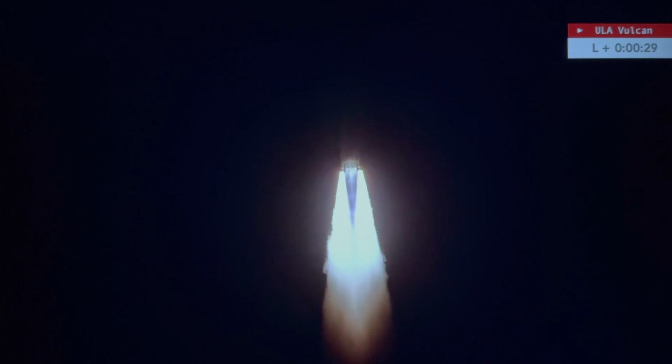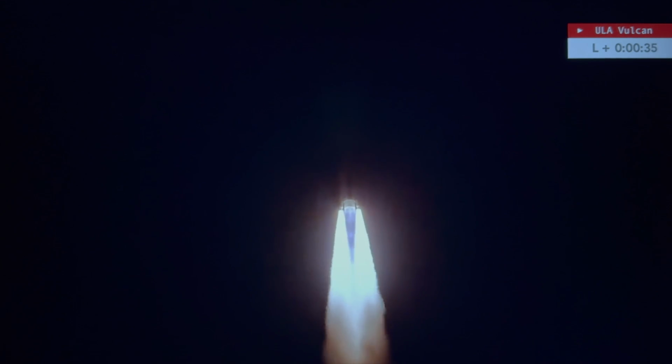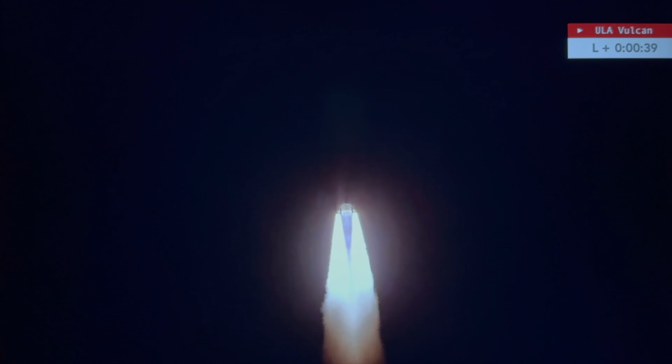Now 30 seconds into flight, let's listen to the rumble of the BE4 engines igniting for the very first time, supporting the launch of a Vulcan rocket. We're approaching max Q, the point of greatest aerodynamic pressure, coming up 10 seconds.